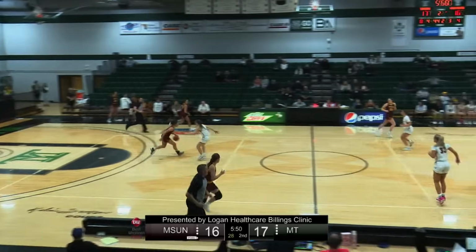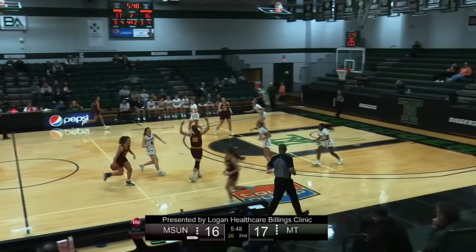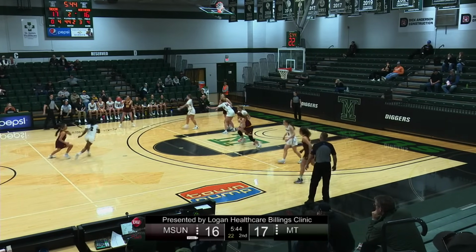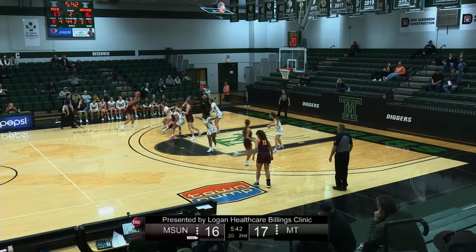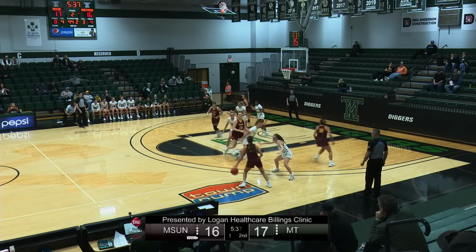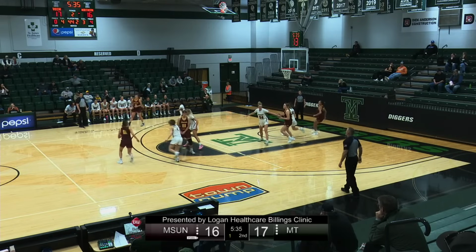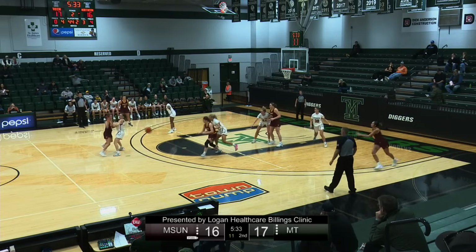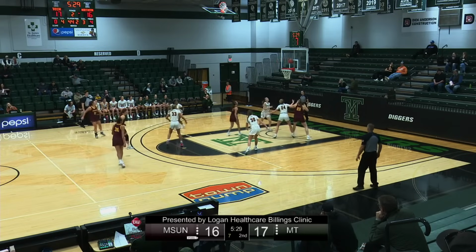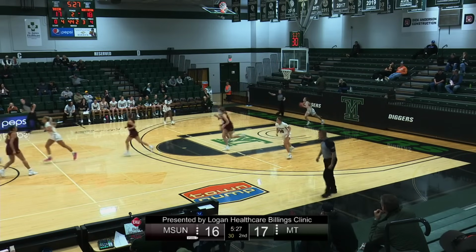Montana Tech pestering defensively. Allie cleverly, you see her around a screen, drifts down to the corner. Trottier passes left side. Skunk Cap with it. Skunk Cap, top of the horn, hands it off. Trottier looking toward the baseline. Bounce pass. Now they go, nice cut to the basket. Trottier fires it up with the right hand and gets it.